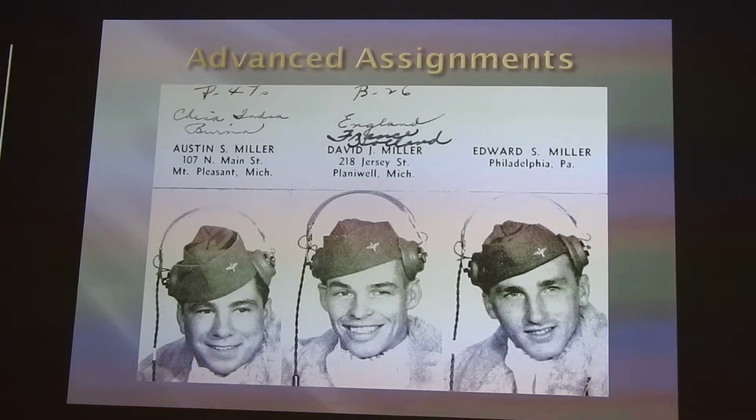Oh yeah, that's David in the middle. Yeah, on graduation. Anybody recognize David in that? Yeah, that's him in the middle. Looks just like it, doesn't it? And so he learned that he was going to be flying the B-26, as noted right there.